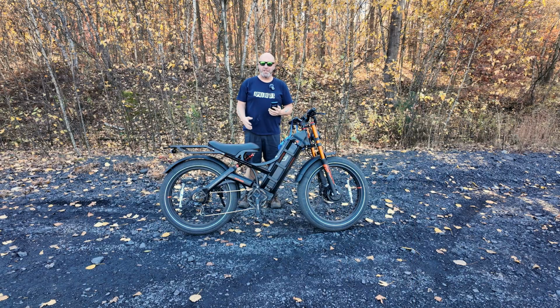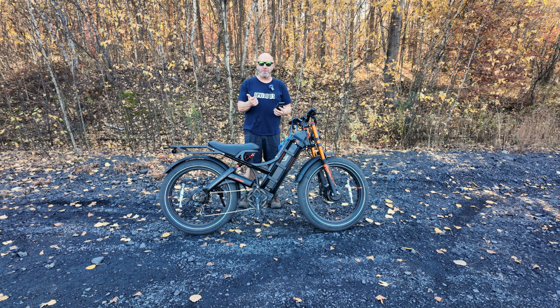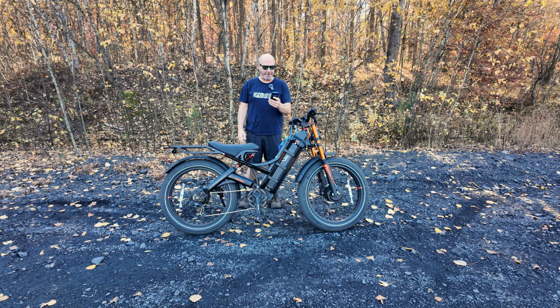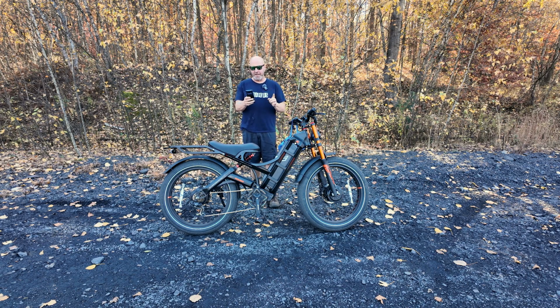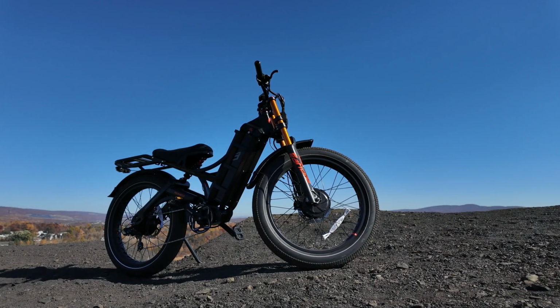Needless to say, climbing hills like this is not a problem for the Eahora Romeo Pro 2. We know this bike looks pretty awesome. We know it's a fast bike. We know it's powerful for hill climbing, but what are the specs and features? Well, let's go over those right now. I do have them on my phone here, so I could list them all off to you. Starting off, this is a Class 3 e-bike.